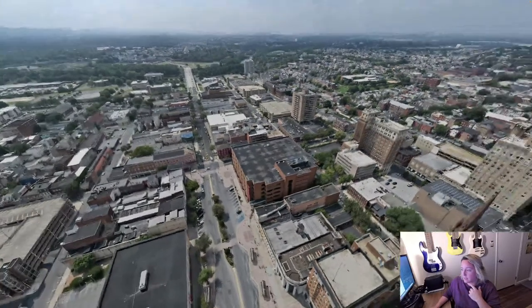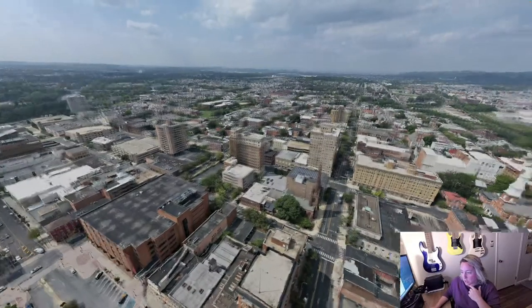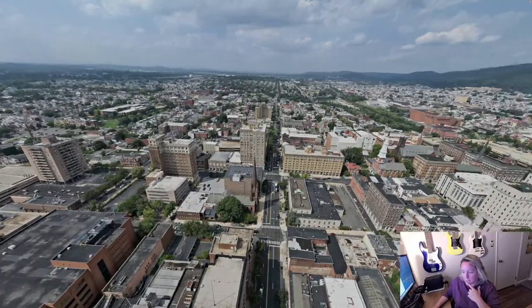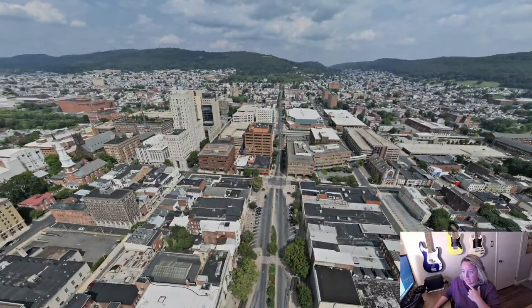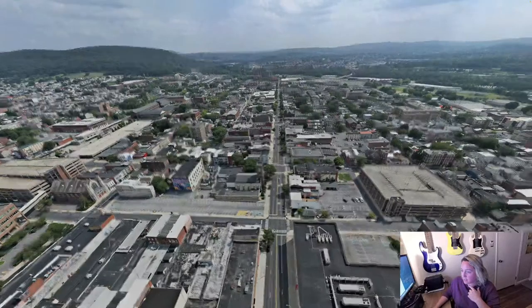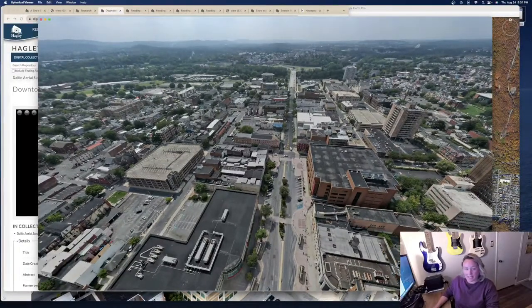All right. Well, this is a panoramic shot I took with my drone. And yeah, so this is Reading proper in 2023, just a few weeks ago. Looking north, looking east, looking south, and looking west. But we will come back to this.